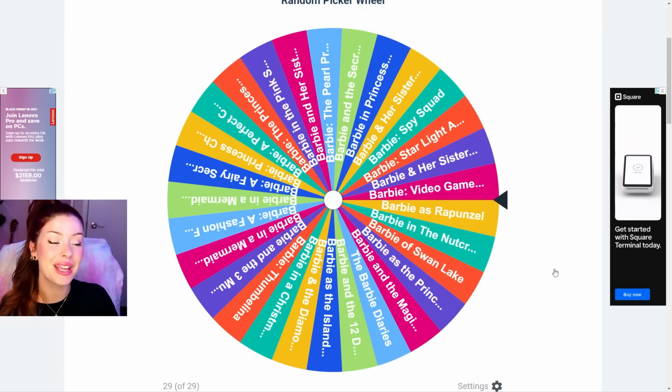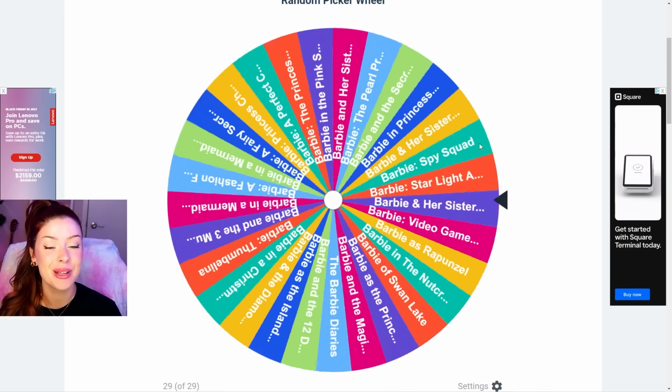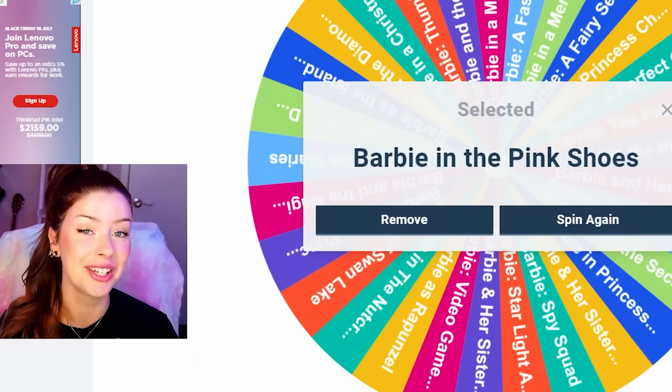And obviously, I have made a wheel for this occasion, so we're gonna go ahead and spin to see what we're gonna get for the outside. Barbie in the Pink Shoes.